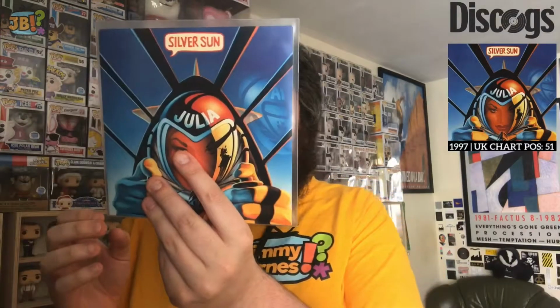But Silver Sun's 5th single here, Julia. I think this is just standard black vinyl, so not an awful lot to look at. This is just the 2-track single as well. Julia on side A and Reasons to Live on side B. This artwork's nice, it's very good, but I don't find it as interesting as some of the earlier ones. But it's still a great sleeve and it's still a great single. Silver Sun went on to re-release Lava, so this was not only kind of their first single from their debut album, it was also their last.